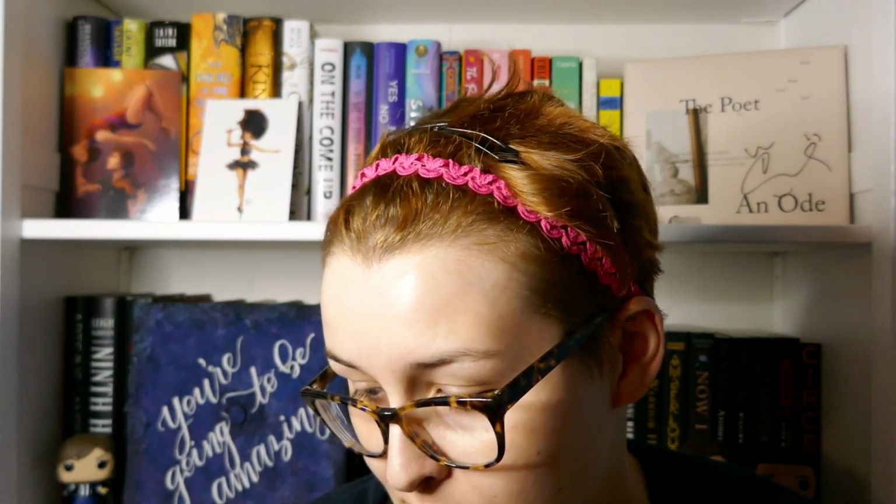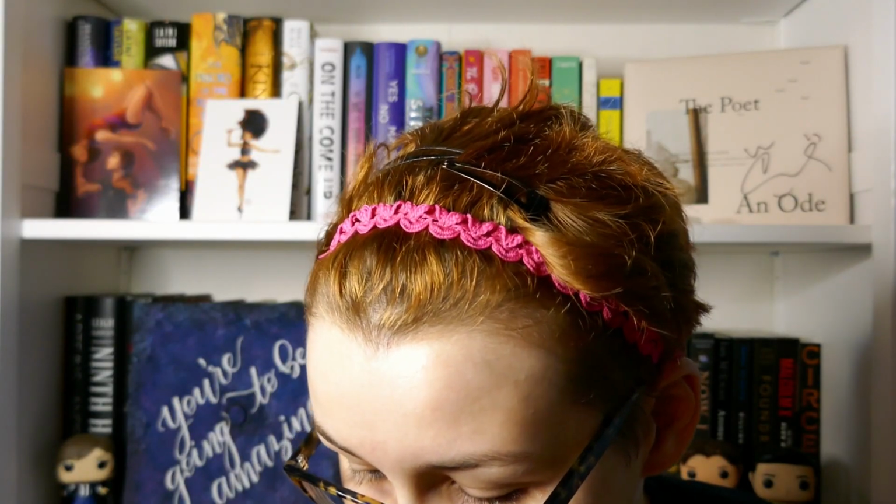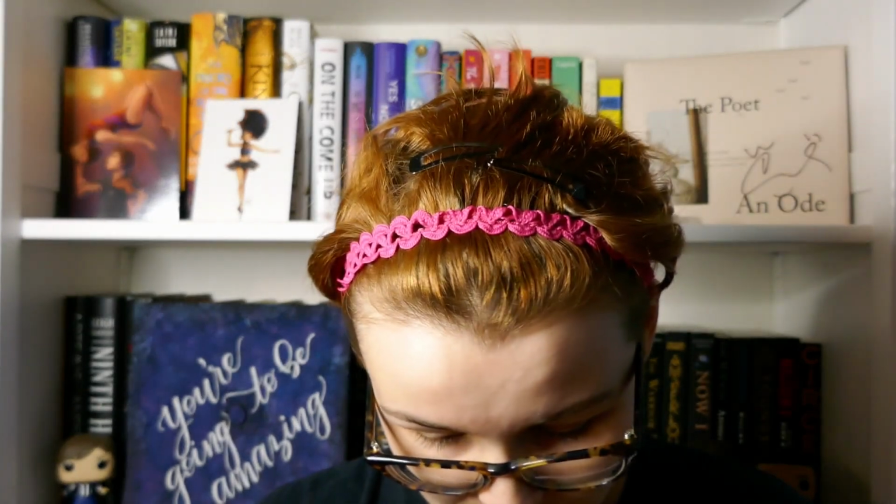The first prompt is primer, and I don't really use primer, but I am going to prime my eyes for eyeshadow, I guess, so we'll call that primer. I'm going to use this Glossier concealer in the shade Light. I like it for eye primer because I can just rub it. Oh my god, I'm wearing my glasses. Great job, Natalie. That looks horrible.